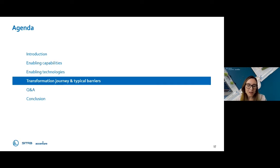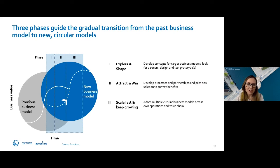So I'm going to talk a little bit about that journey from the very beginning of a circular exploration to actually how to really innovate for circular business models for change, transform your business, and really begin to scale some of those models. And we typically see this journey as being categorized in 3 phases.